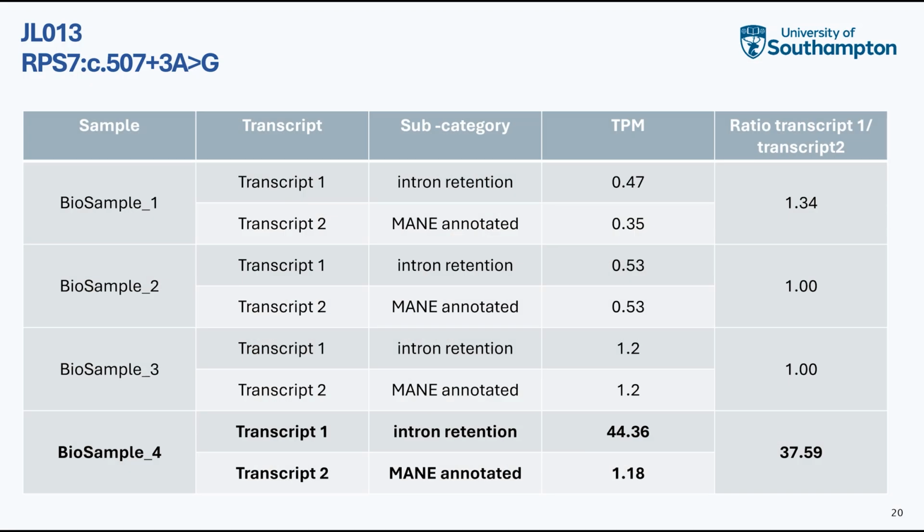However, fortunately for me, this was a gene that only had 2 transcripts, so I could go manually back into the data to look at this in particular. And I compared it to the rest of the samples that were in its pool. And so this particular gene had 2 transcripts. One that had that intron retention, and the second one was just the main select transcript. And on average, it was a 50-50 split between this intron retained transcript and the main annotated transcript. However, for our particular case, the intron retained transcript was almost 40 times as high as the main annotated transcript.